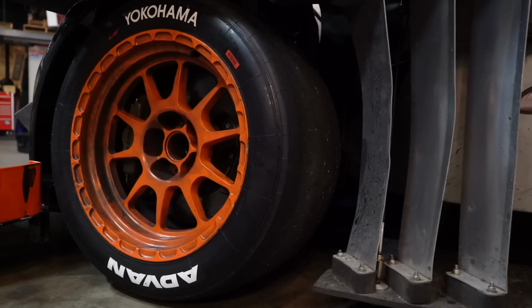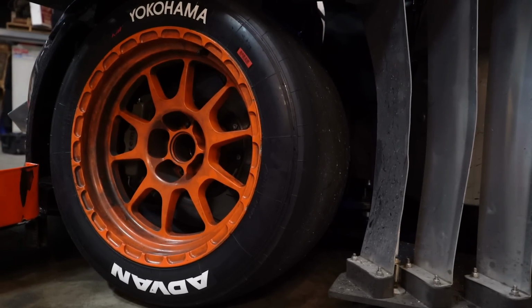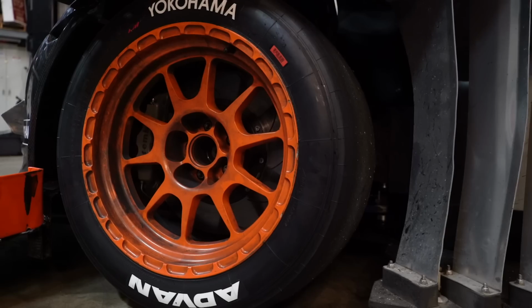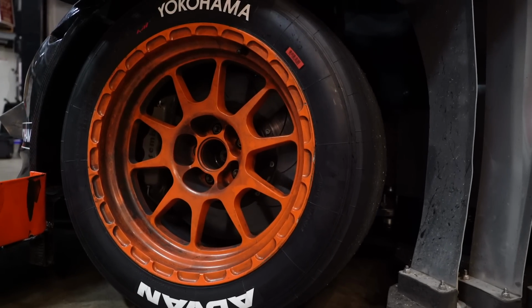Let's talk about the wheels here now. What wheels are these? CCW, 18 by 12. 18 by 12s, square. Yep. And then what tires here? Yokohama slicks.